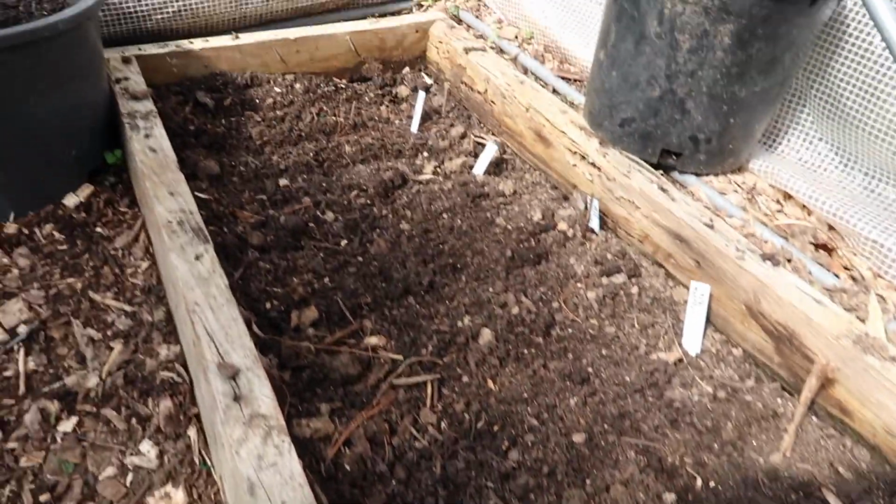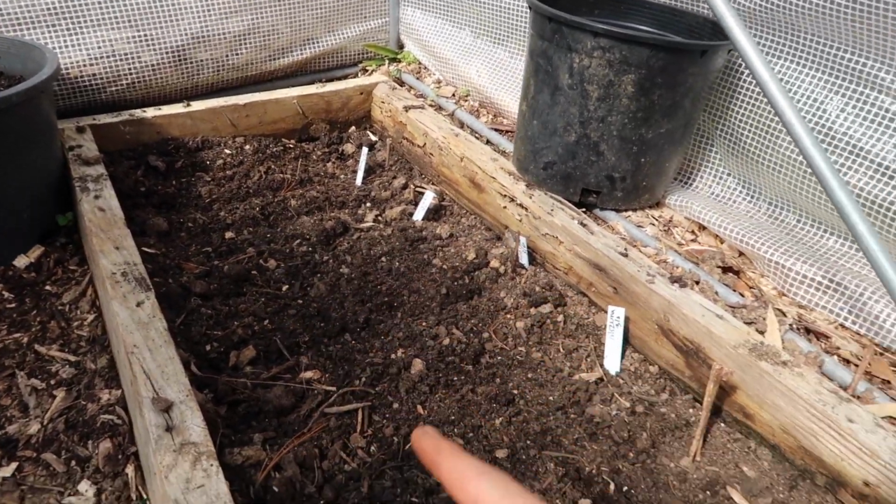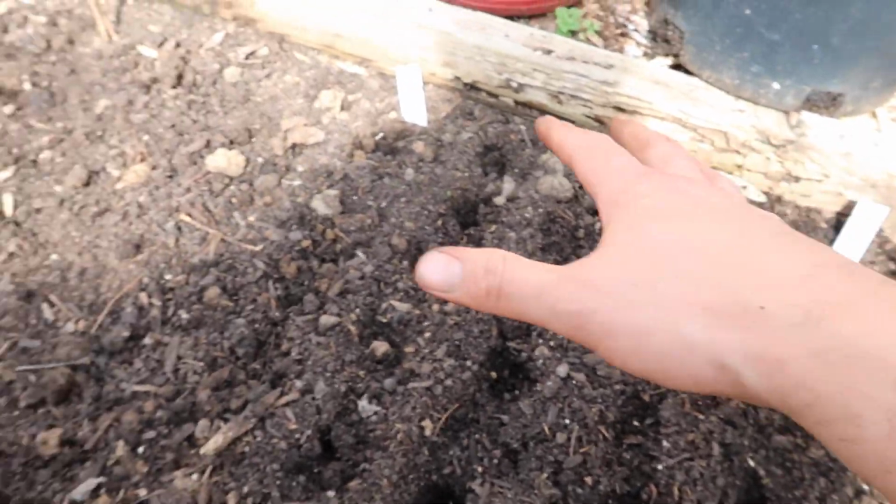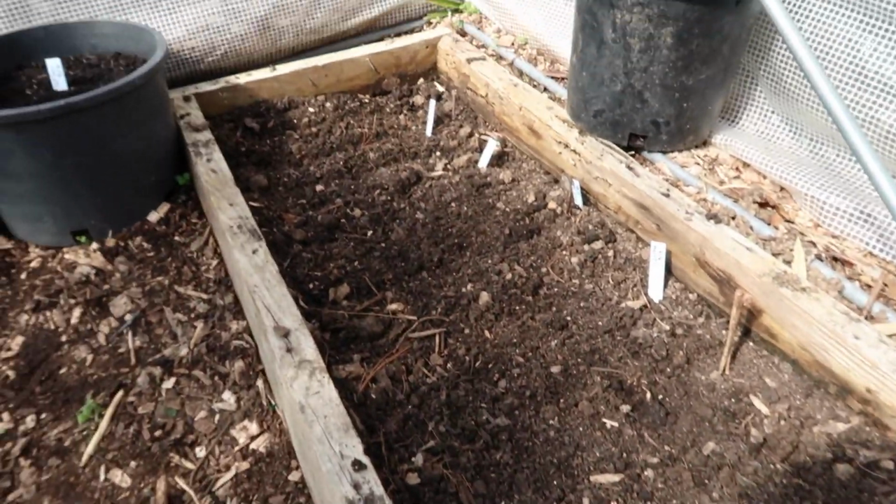Here's what the raised bed looks like now, all planted. These are in lines like this. And then over here I planted a bunch of beets, and maybe you see the little holes in here. I put 2 beets per hole, and hopefully I'll have germination in a few days.